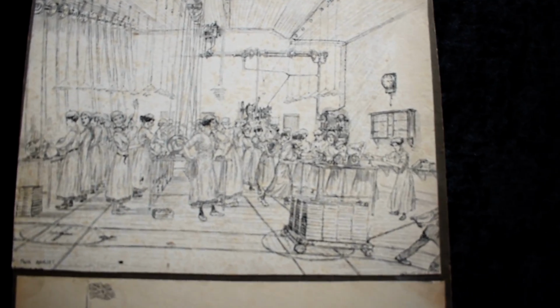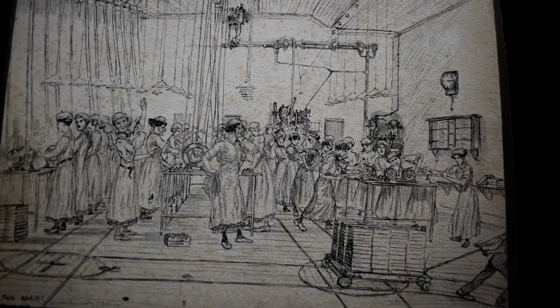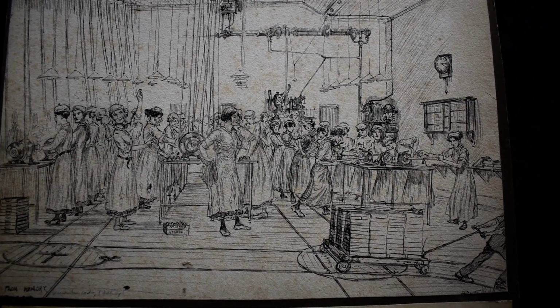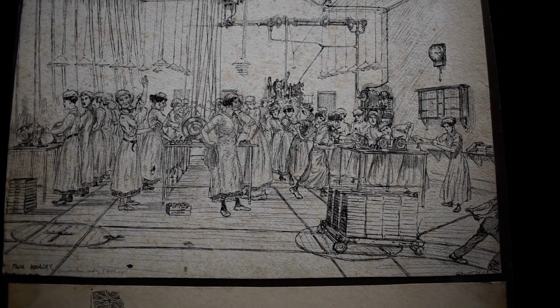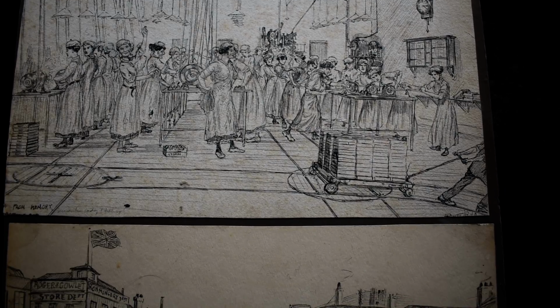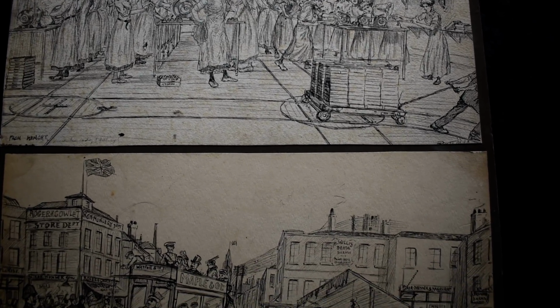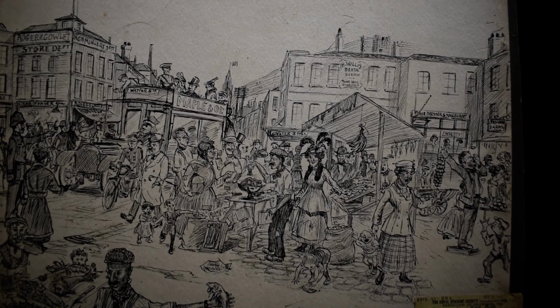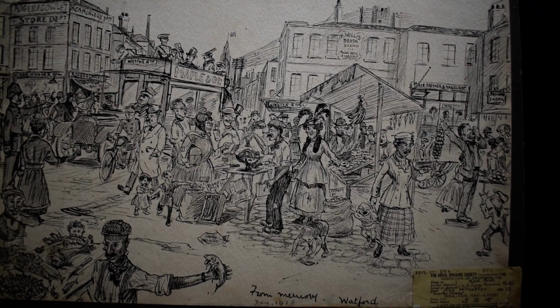So this drawing here was entered into a Royal Drawing Society competition when he was 12 years of age. And this to me at the top looks like a munitions factory that he may have visited during the First World War, perhaps on a school visit. Then he recalled all of that from memory. The bottom here is a street scene from Watford. And again, it actually says on there, from memory. Absolutely amazing.